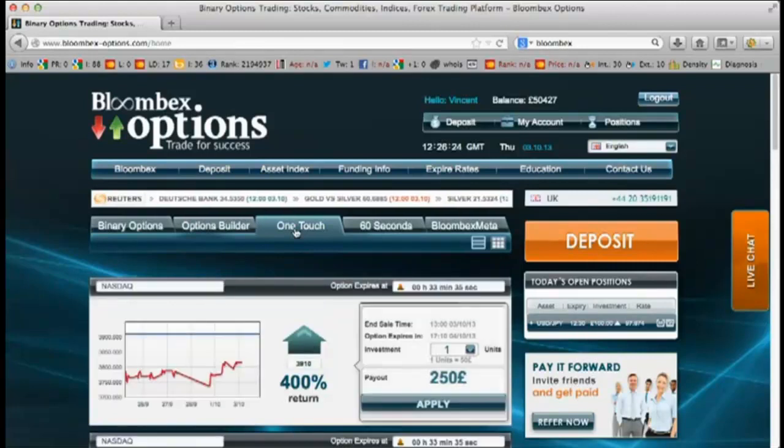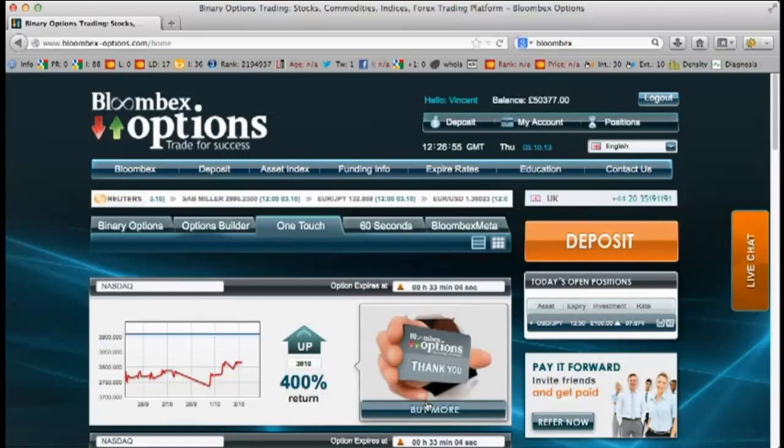The One Touch platform obviously offers you a much higher payout. Instead of 80%, you'll be getting 400%. You can see it's pretty tough to reach that expiry, although here on the NASDAQ, it is looking like it is showing an upward trend. So if you believe that this asset price will strike the expiry, then you simply place an up option and you enter the amount of units you'd like to trade, whereby each unit is £50, and you simply apply on that.